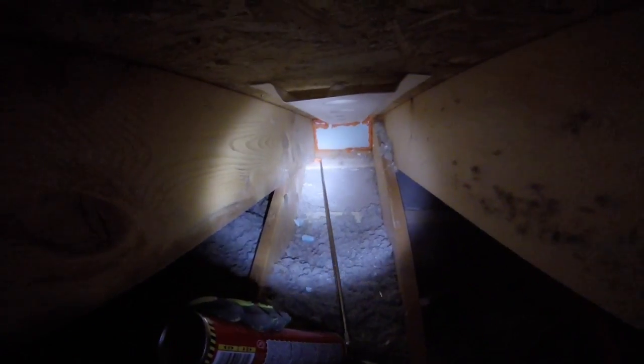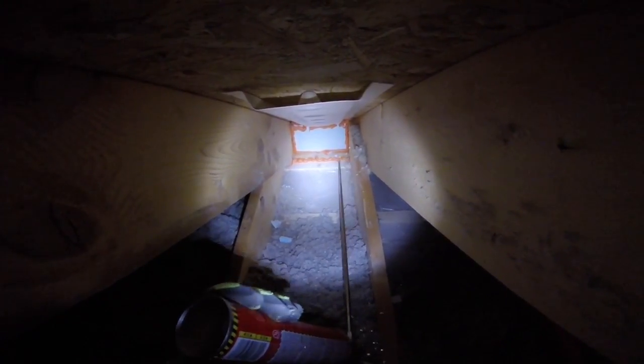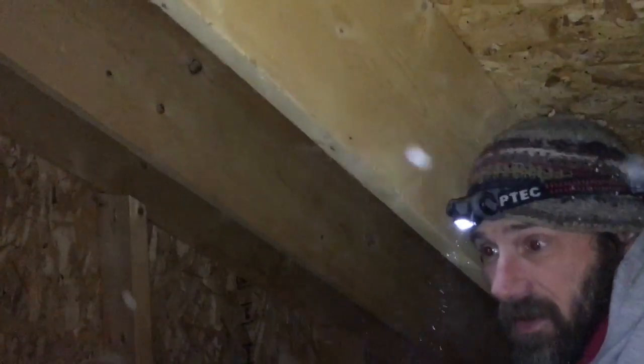Also air seal that seam between the strapping and the top plate with can foam. I just have to do that 48 times and then I'm done with this whole job.